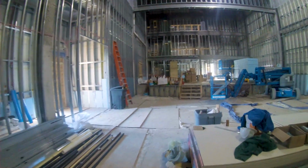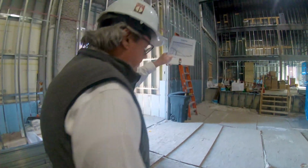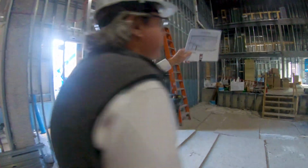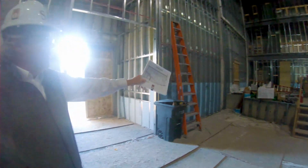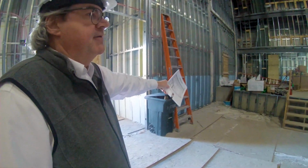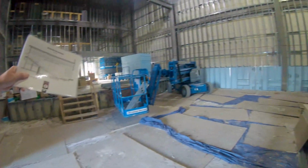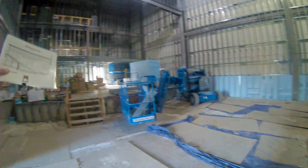We don't have the proscenium, but there will be a proscenium in place when we're finished. On the left part of the stage, if you want to walk up, there'll be stairs. If you need assistance, there'll be a handicap lift on the right side of the stage to get you up to the stage level.